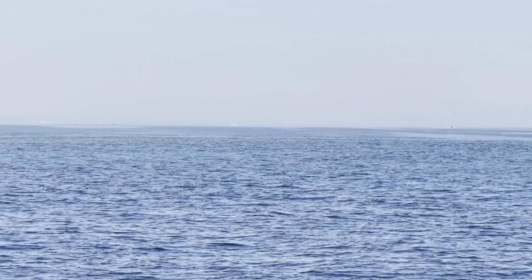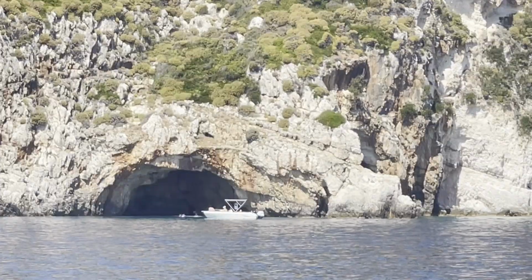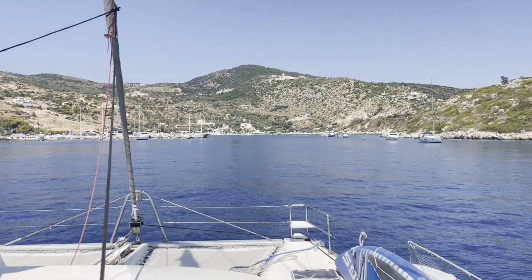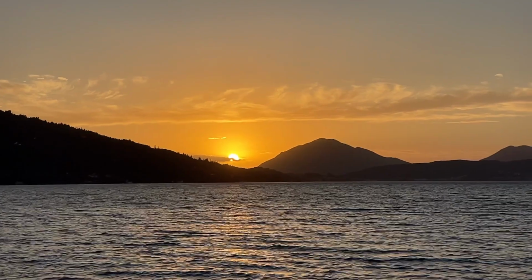Well, that was how it was in our winter marina in November. But that is getting a little ahead of ourselves. Before we got there, we cruised up the Ionian Sea and into the Adriatic Sea.